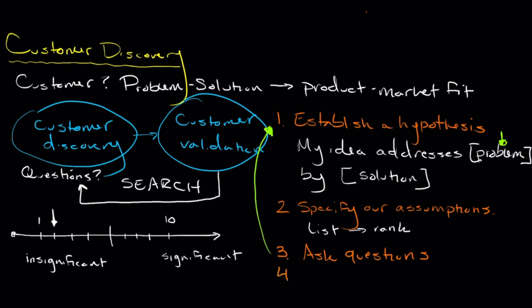Now, the last step to customer discovery is we're going to assess and refine. And that means that we're going to take into consideration all of that data. We're going to put it in Excel. We're going to develop some numerical values for some things. We're going to try to determine whether or not we are on said right track. And then we're going to go at the process again.